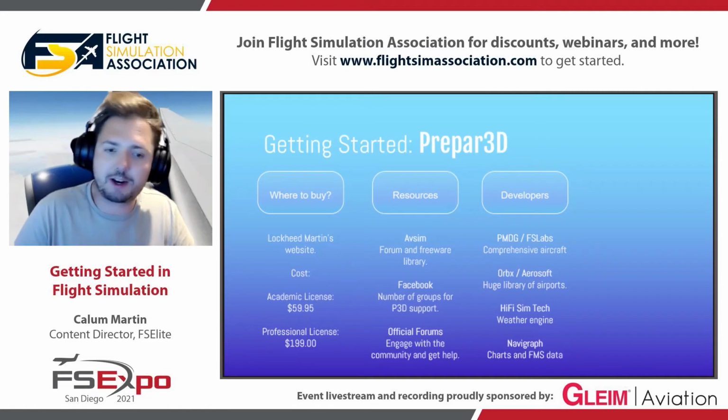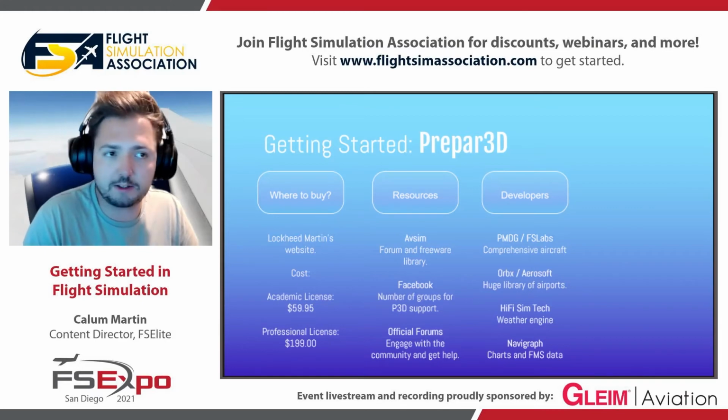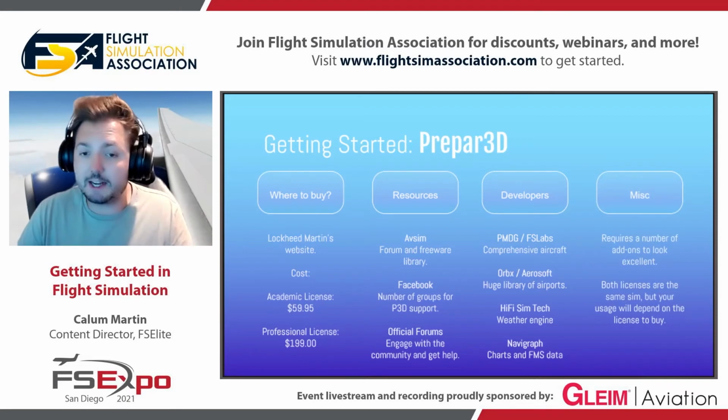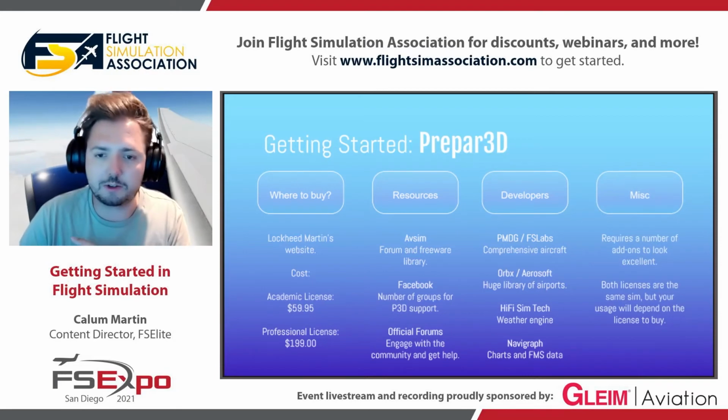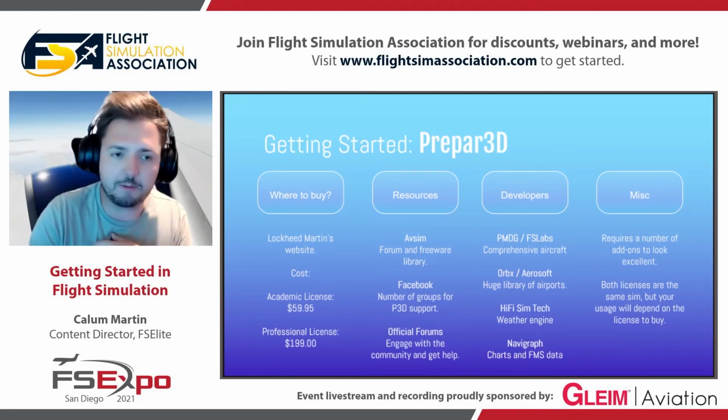And also Navigraph if you want to have a comprehensive set of charts and FMS data, which is really, really important if you're looking to fly with those big aircraft. And miscellaneous, again, just require a number of add-ons to look good. And both licenses are the same sim, which I've mentioned as well.